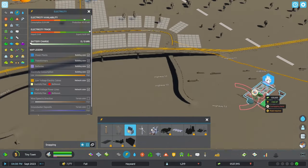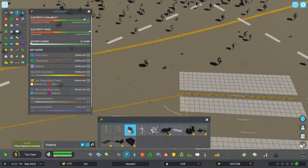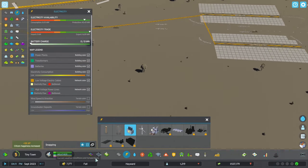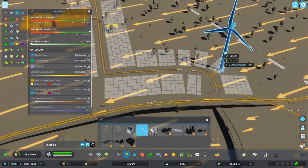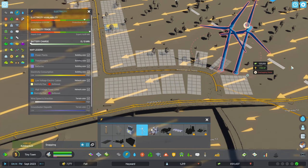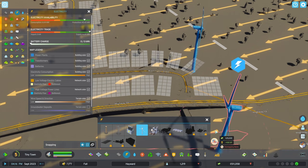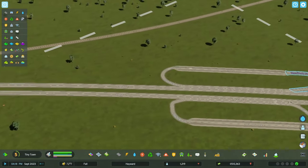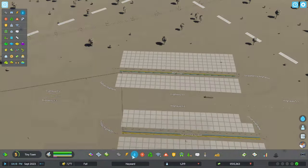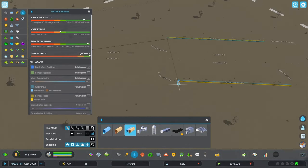How about, I don't want to put a station down here. Maybe we'll throw a windmill here. They're producing a little electricity that can flow down that way, showing the electricity flowing here until I get something built.